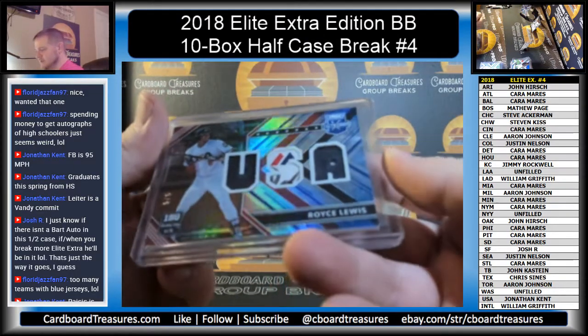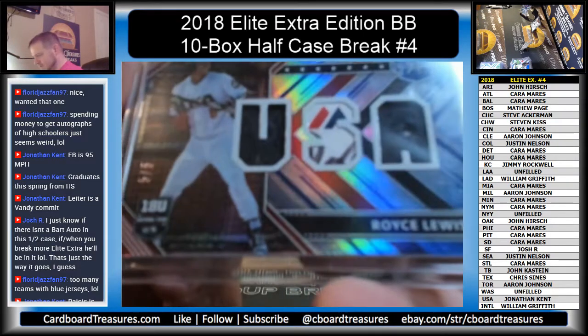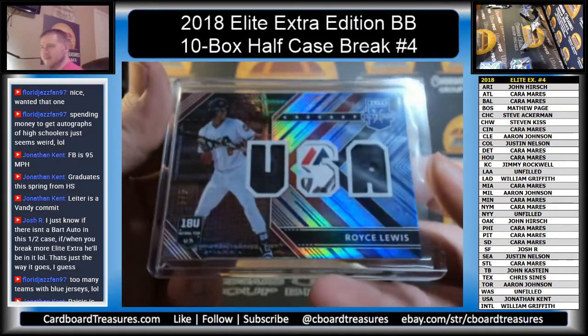And Royce Lewis. Two hat eyelet thingies. And a majestic tag with some Sharpie writing on it. 5 of 5, Team USA.